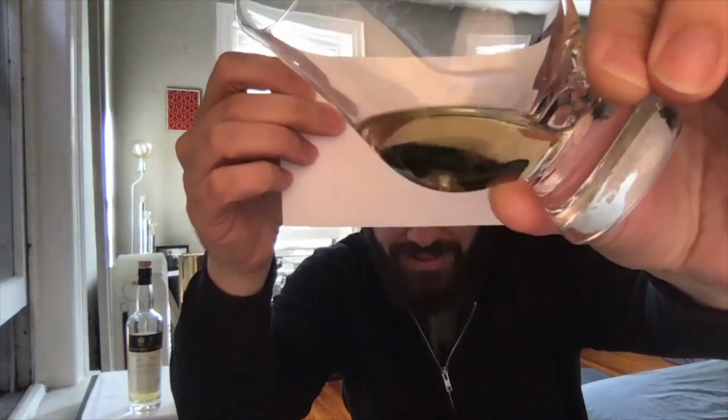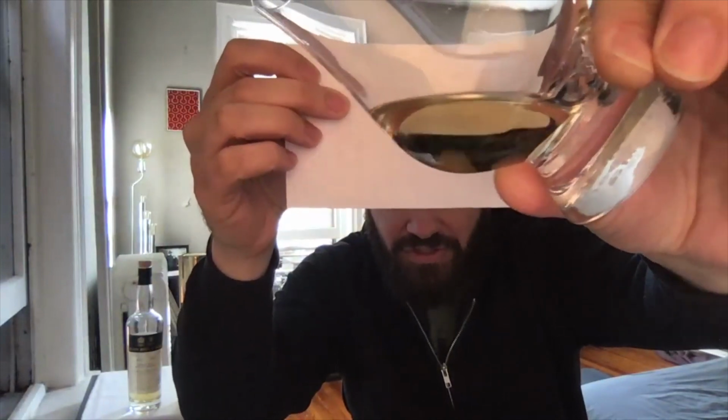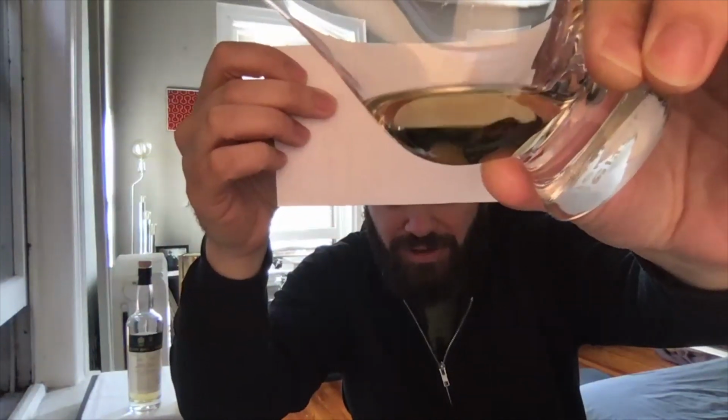Okay, so I will show you the color now. The natural color, this is what we're looking at. A very light straw yellow, a little bit of gold kind of color. Looks really nice. Okay, let's get into this, y'all.